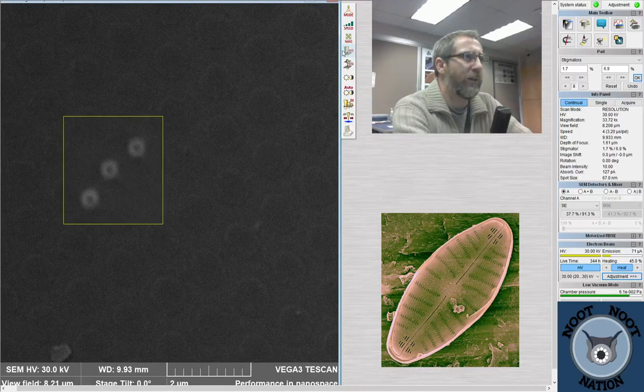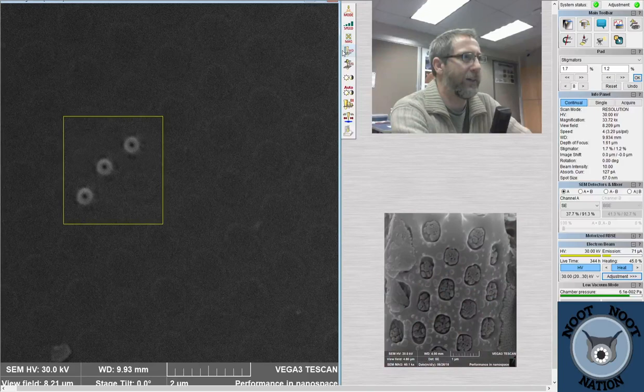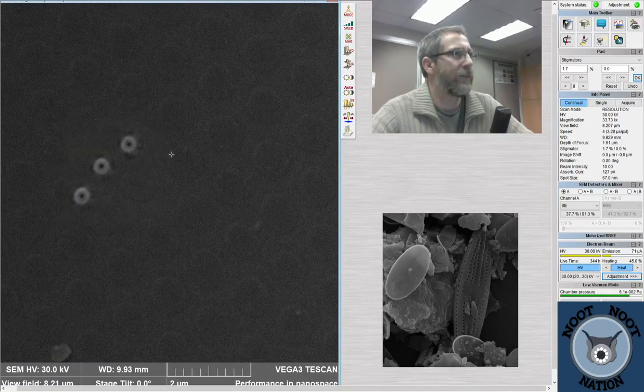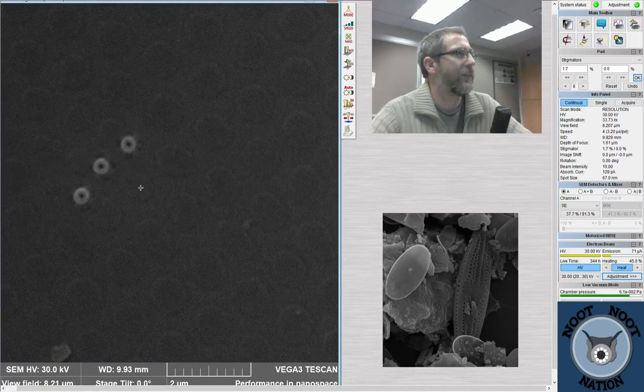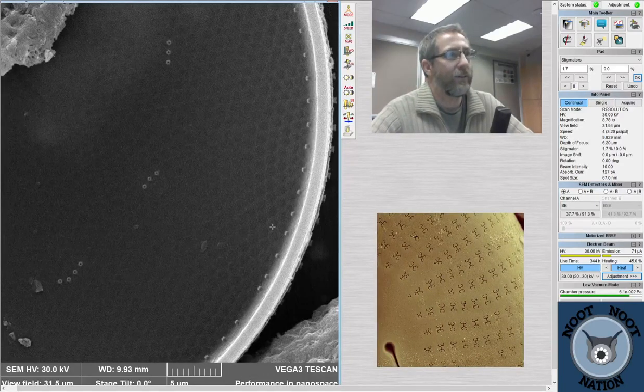Another thing that comes into play ultimately in the SEM is the age of the filament, and our filament is getting kind of old. And probably I should change it one of these days, but I don't want to do it during the stream because that is a long process and requires a lot of work.